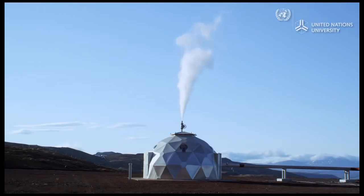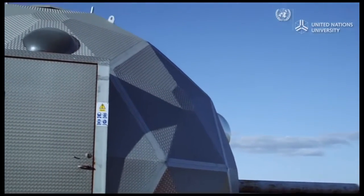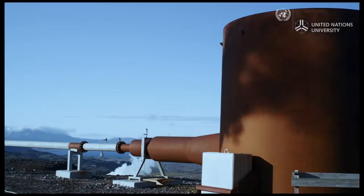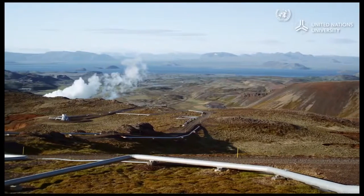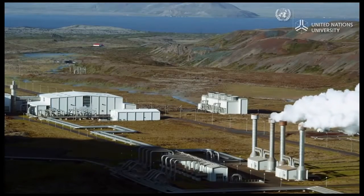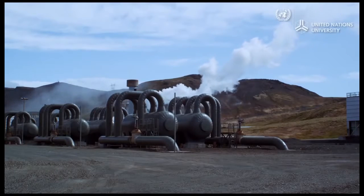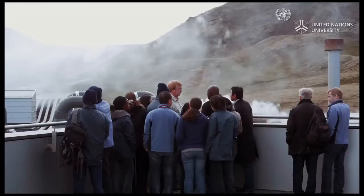Iceland is harnessing its wealth of geothermal resources. Drill holes up to 3 kilometers deep tap into high-temperature water and steam that shoots up towards the Earth's surface with high pressure. A system of pipes takes the mixture of water and steam to one of Iceland's 5 major geothermal power plants. The steam and water are separated, with steam used for electricity generation.